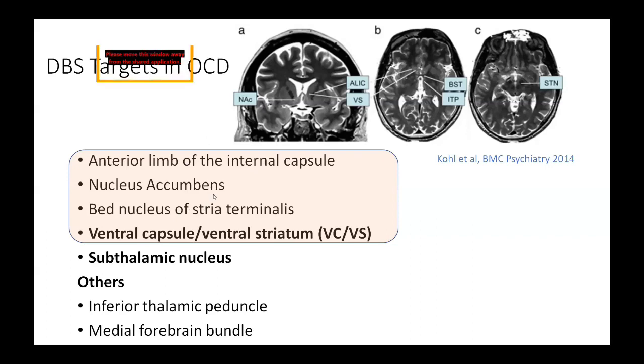Depending on the amount of stimulation and which contact you keep active, any of these 4 regions can be stimulated. So sometimes this type of DBS is known as ventral capsule, ventral striatum, or striatal DBS. This is the most commonly used target across centers. The second commonly used target is the subthalamic nucleus. This has been used in a few centers, and I'll be coming to the evidence in the subsequent slides. There are 2 other recent targets, inferior thalamic peduncle and medial forebrain bundle, but there are very few studies, so I'll not be discussing them. I'll be discussing these 2 particular targets.